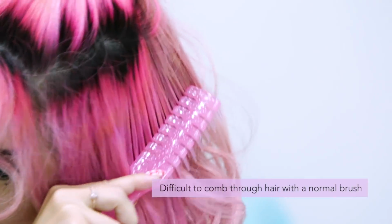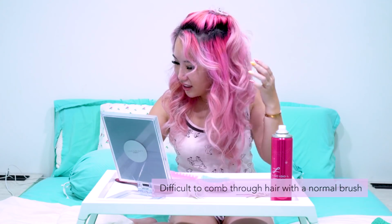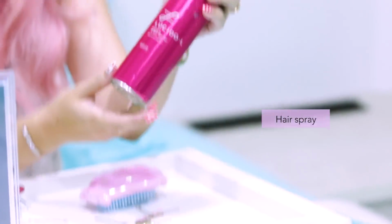Look, it's so difficult to comb through. I cannot do this, you know. Okay, so look at that, that's stuck, right? So you would also need some bobby pins and some hairspray the next morning.